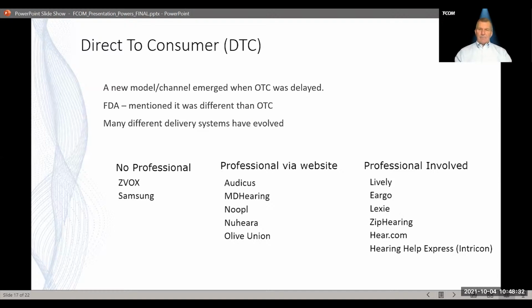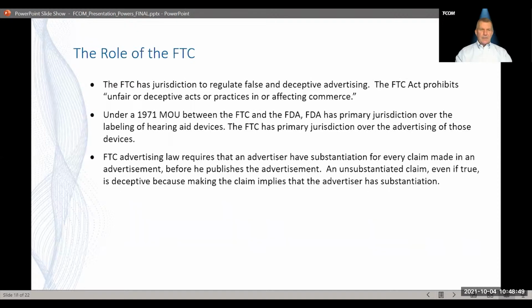So DTC, my expectation is, will morph into the OTC regulations, and all of those devices will need to be either registered, 510(k), whatever these guidelines turn out to be when we see them in the next few weeks.